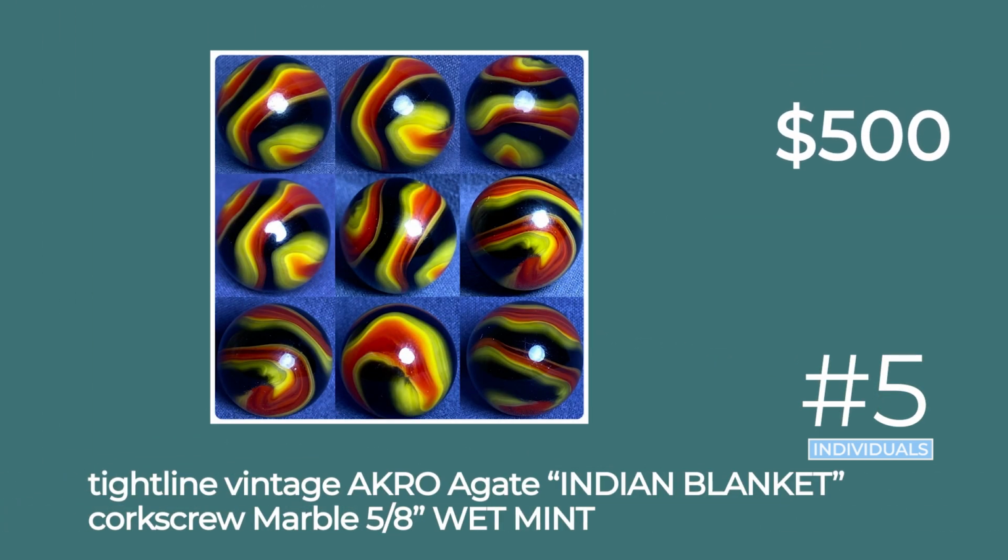At number 5, we have a Tightline vintage Akro Agate Indian blanket corkscrew marble 5/8 inch wet mint. Sold on April 27th via auction after just one bid for $500. Someone really wanted that marble, and I see why. This is nothing less than a premium example of Akro Agate's Indian blanket corkscrew, defined by the red ribbon on top of yellow on top of black, corkscrewing from top to bottom.